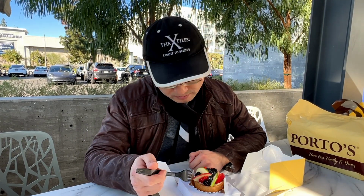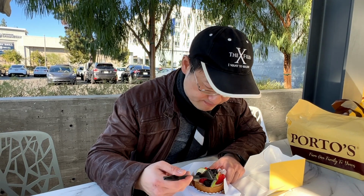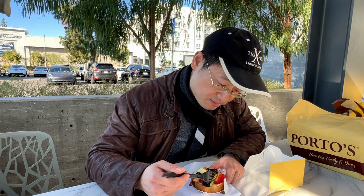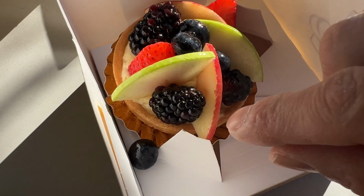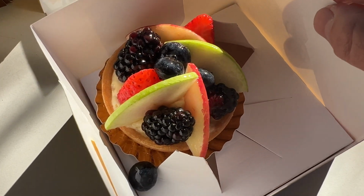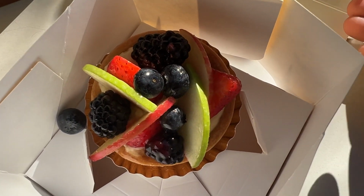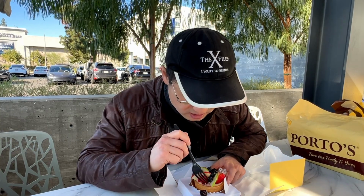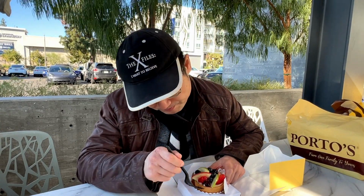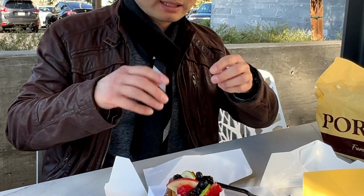Okay, so this fruit tart is crowned with apple. Looks like Granny Smith apple and I don't know, maybe gala apple, blueberry, blackberry, and strawberry. And then all of that is laying on a bed of, I think, custard, maybe the same custard as the Napoleon, with a pastry cup at the base. All right, so I think I'm just gonna use the old hands here.